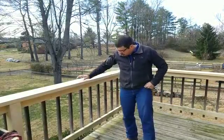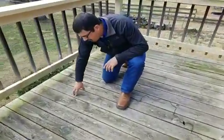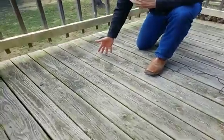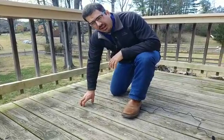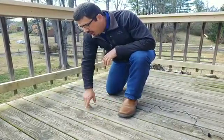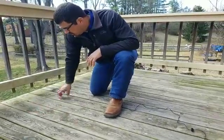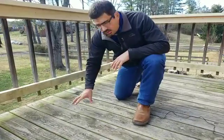The first one, I'm going to come down here and show you what we've got. We've got pressure treated lumber that's probably about 15 to 20 years old. Pressure treated lumber is designed to last a long time. This was installed with screws, which is good, so it's still holding down. But over time it weathers, it checks, it cracks, you start to get chunks missing, and it just doesn't look very nice.